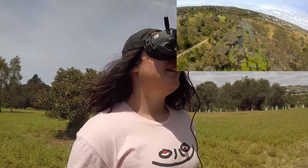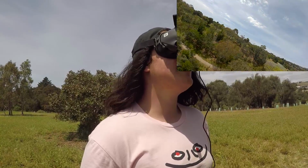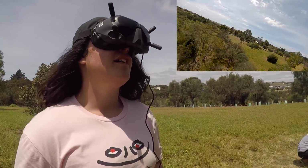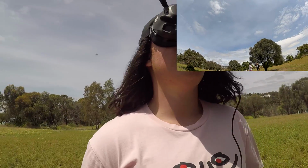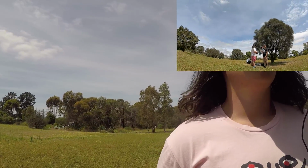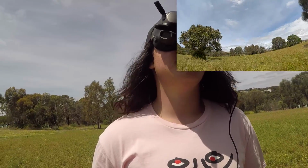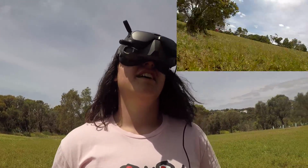It's just, I can see everything. Like I can see the water running. Don't go low. Unbelievable. You get a huge thumbs up with this drone. This is really nice. This is very nice. I'm very pleased with this drone. Look, I even love just cruising through the grass.